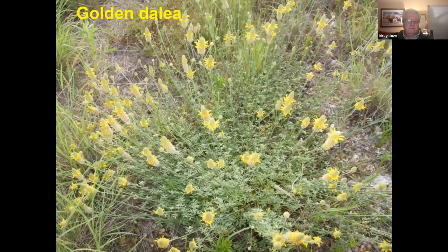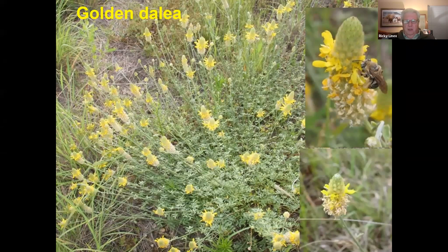Now we get into some of our showy wildflowers, golden dalea. When the sun's coming up or setting, this one just shines. It is a golden colored flower. Much like all of these legumes, they develop from the base of the flower head and expand upward, and as they do, the flowers follow. The pollinators have a long time, a couple of months, to use this flower.